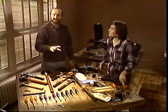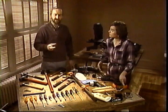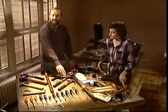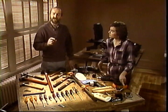What about all the handles? Well, there are a lot of choices there, too. Red hickory is a traditional one. It's a strong and resilient kind of handle. You can also get steel or fiberglass handles. There's some other things about hammers that you've got to make some decisions about.